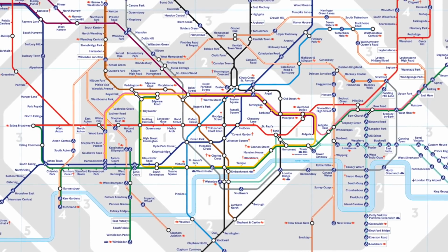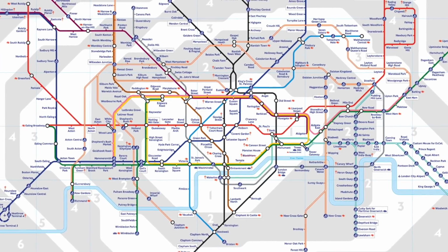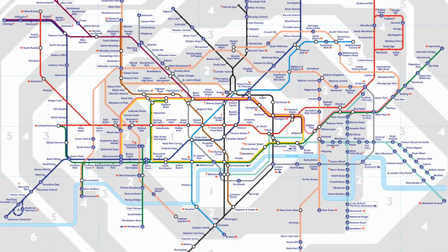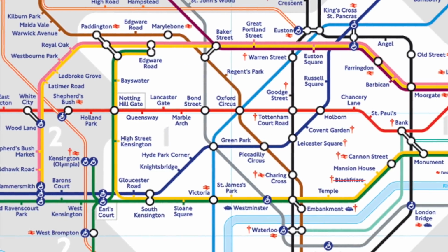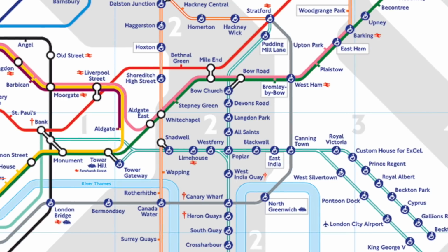The tube map, as designed by Harry Beck, is a marvel of design that reduces an increasingly complex transport network down to a simple, easy-to-understand form. I'll admit that it's not perfect, and many people have tried to improve on it, but there's no denying that in its basic form, it's a classic.